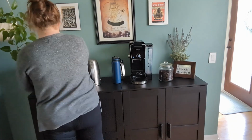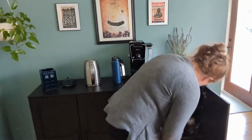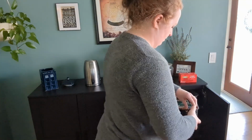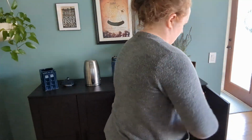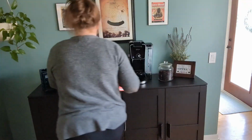As I've said many times in the past, if you don't have long to declutter, but you want to make a big impact, start with something you can see, like a flat surface. So we're going to start with the top of the coffee bar, and I'm going to start on the left and work my way to the right.